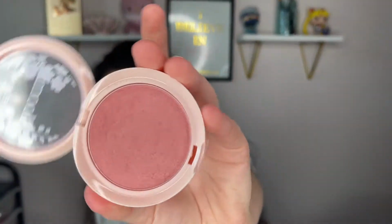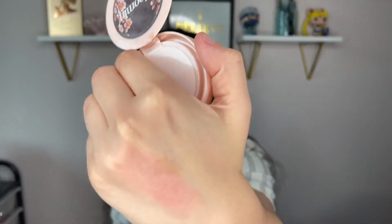For blush, I had 2 singles and a palette. Let's first talk about this Wet n Wild Blooming blush. First of all, look at it. It's so beautiful. I have it on today. I absolutely love this blush. It is so, so pretty.